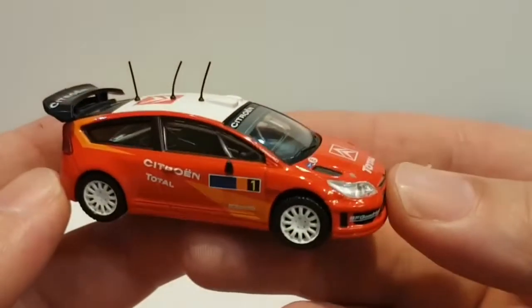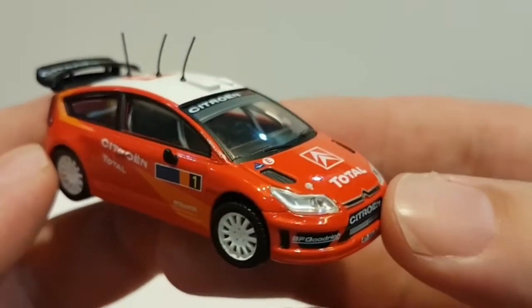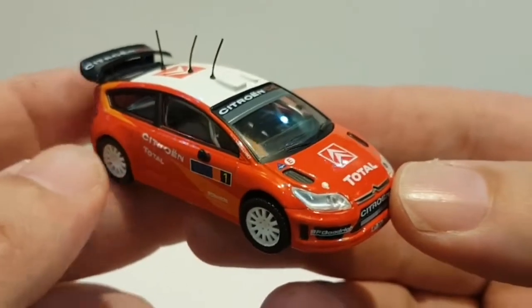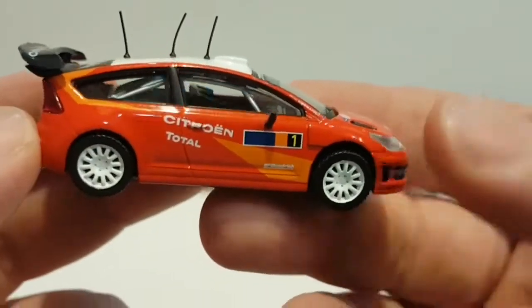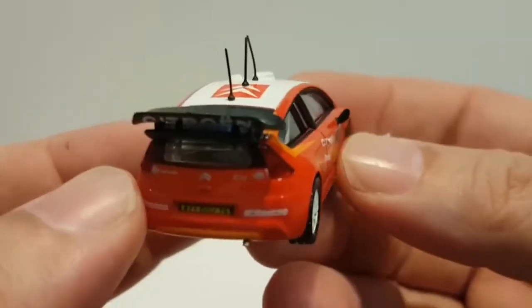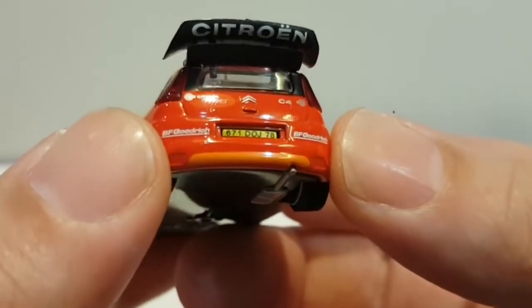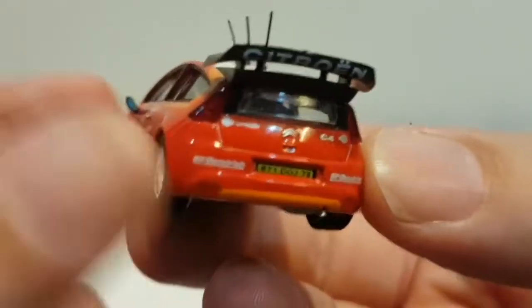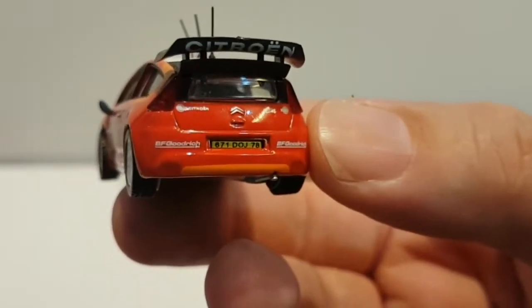Here's another one from CM's. And the C4 Rally competed from 2004 to 2010 and managed quite a few championship titles and victories also. Look at this. Can we see all the details here? Maybe too close.